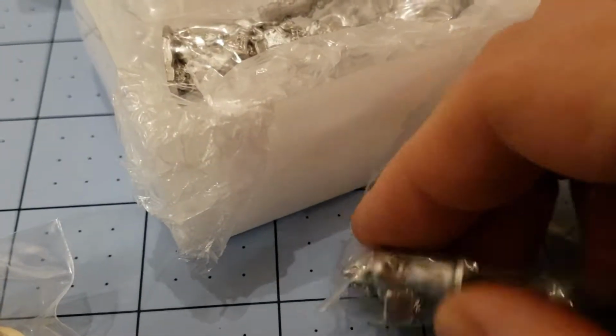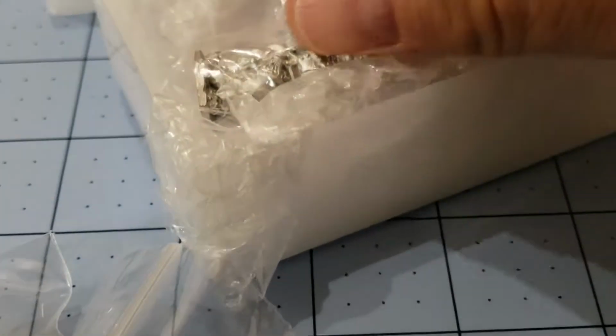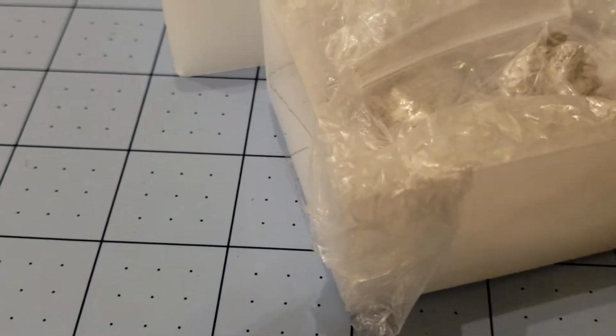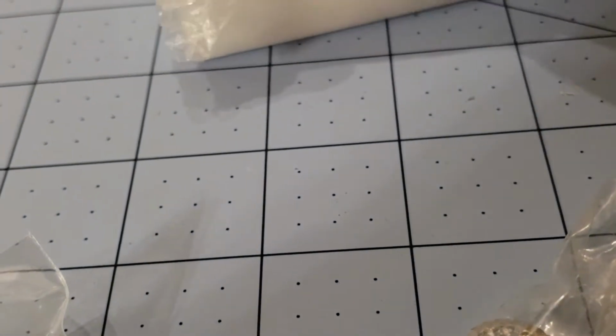Here we have the backside of this looks like the praying priestess mouse or squirrel. What is this? This is quite a large figure compared to the rest of them. This is the highway woman, I believe. She's a cat. Interesting. I don't even know what I got here. I know I've pledged for a lot of these, but looks like a pirate rat. That'll be fun. And an armored snake, always a plus in my book. And crow pickpocket or some kind of a bird.